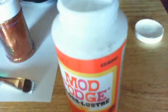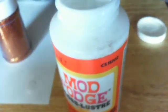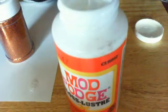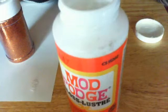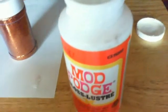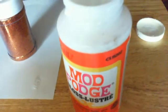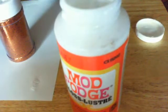Let's see if I can get any of the extra out. Just kind of scraping a little bit of the extra glue out, so it's not all like drippy and oozing everywhere. I was gonna coat it, but I think I will brush it out. So I'm thinking now that's gonna make clumps.